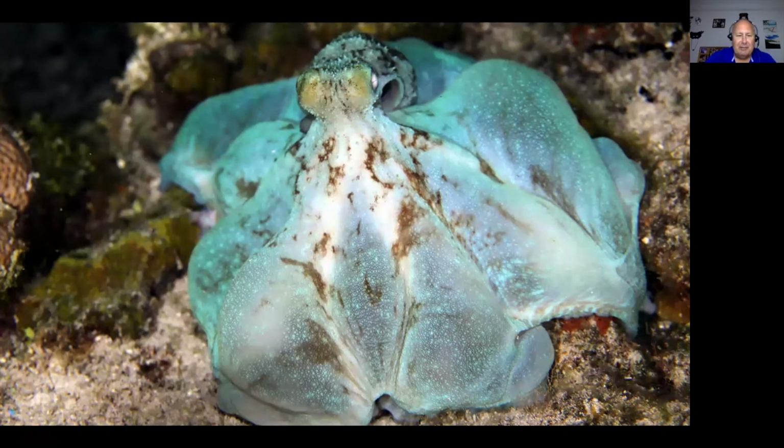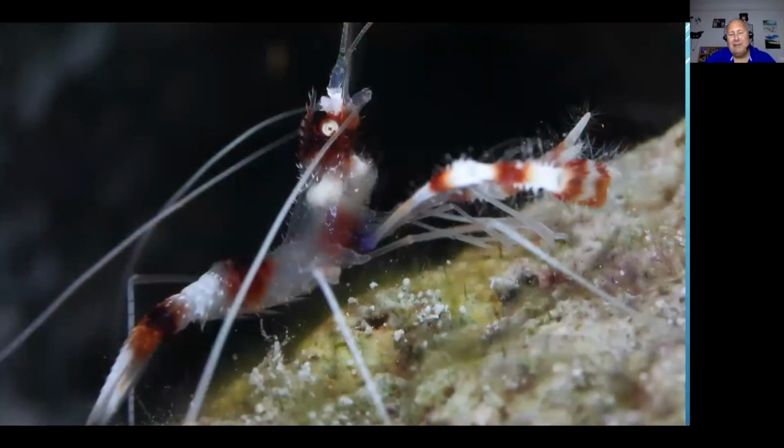Sometimes you don't always get that, so you get just a cool picture like this night shot of an octopus. For other things, it's hard to get a sense of scale. Like this little crab from Cozumel, I think the whole length of its body is about the width of my pinky nail. It's very small.